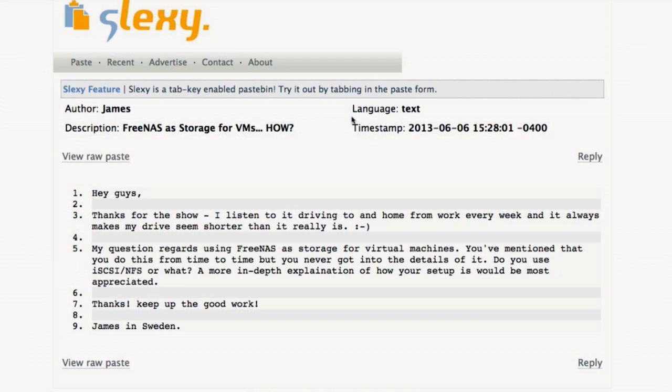He says, my question regards using FreeNAS as a storage for virtual machines. You mentioned that you do this from time to time, but you never got into the details of it. Do you use iSCSI or NFS or what? A more in-depth explanation of how your setup is would be most appreciated. Thanks. Keep up the good work.